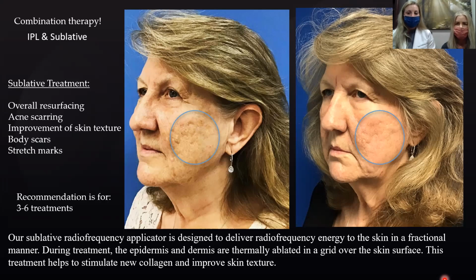Now, I will say with the sublative, it's still not really downtime, but it's a little bit more obvious that you've had a treatment. So this is a great Friday treatment. You come in on a Friday or even a Thursday. The next day, you might be a little dry. The third day, sometimes you do see that grid-like pattern. You will wake up with that. By Monday, you're wearing makeup and you're good to go. Oh, yeah. And I can tell my patients the next day, you can totally throw that makeup on.